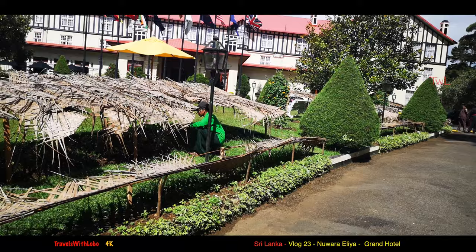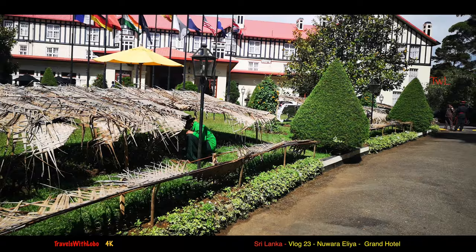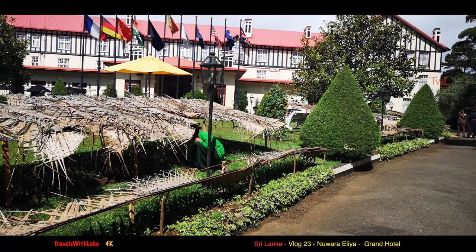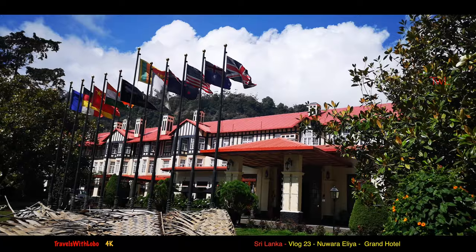Speaking about Tamil workers, the Tamil workers were introduced into Ceylon to do the hard work on the tea plantations right here in this area. And remember, tea was introduced by James Taylor in 1867 after the fungus killed off the profitable coffee industry. What a story. The Grand Hotel, welcoming people from all over the world.